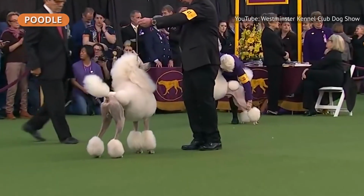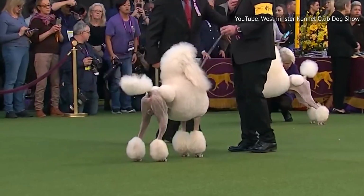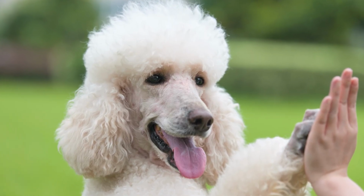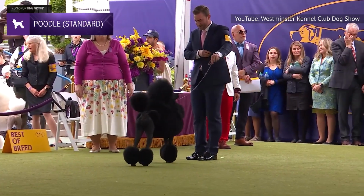With their pom-poms and puffs, poodles are one of the most stylish dog breeds around. They also possess great intelligence. This breed has a strong desire to please their caretakers, so it motivates them to learn new tricks quickly. They also enjoy figuring out puzzles and challenges.